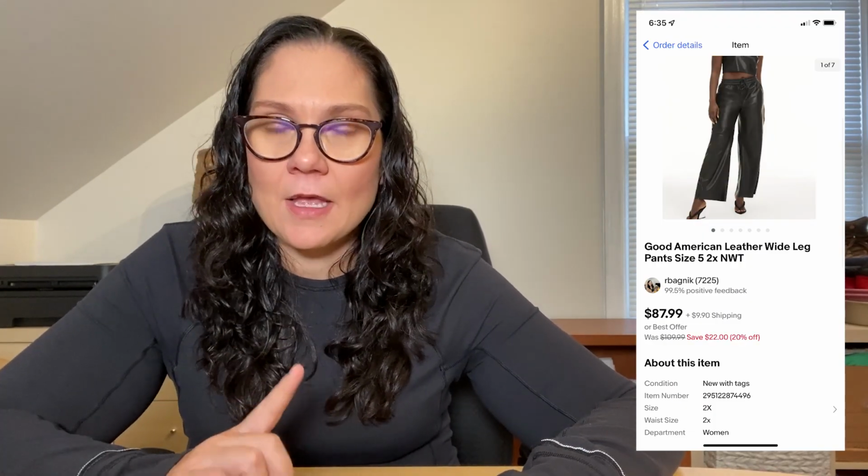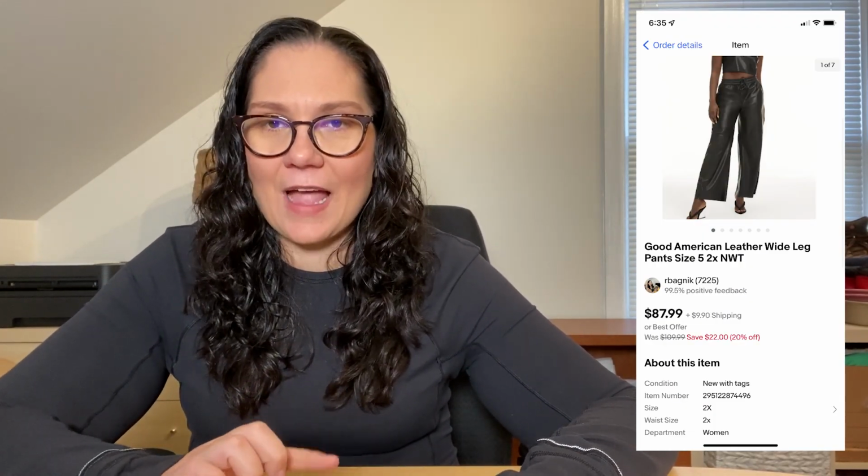They were like black pleather, wide leg, high-waisted pants. I paid $15 per item. It was a Boutique by the Box, Good American box. They ended up selling on eBay for $70. So that was a really, really nice sale.